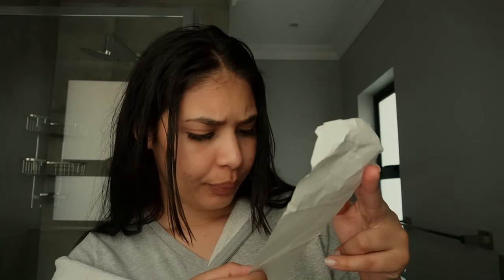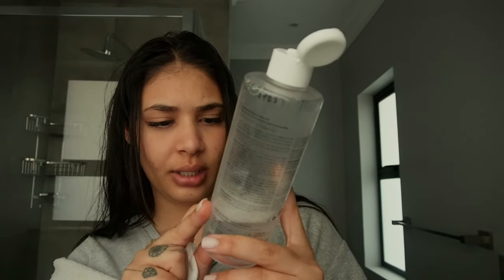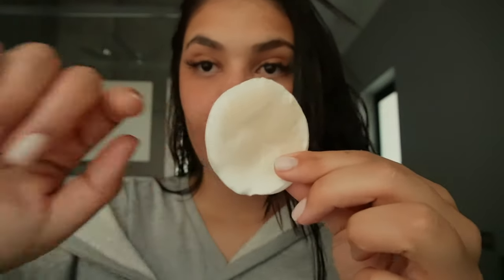But this micellar water is $2.95. It's like a Korean brand. It is 400 mils. But I want to show you guys, I'd be putting a lot on this thing. I'd be soaking these cotton pads up because I don't really like to mize with my cleanser. And don't forget to do the neck, ladies.